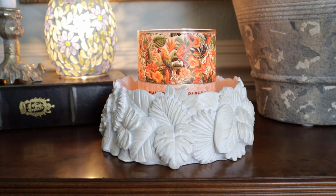So anyway, let me know if you have any questions. If you're going to ask me about the candle pedestal, it is a Homeworks candle pedestal, and it is from several years ago. I wish I could link it, but unfortunately this one is long discontinued. Maybe Harry will bring it back at some point. But as of right now, unfortunately I can't link that for you, but I'll let you know if it comes back.